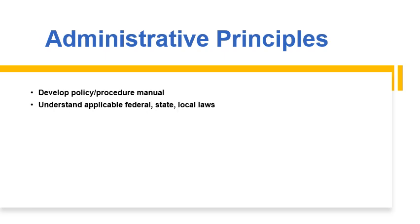Make sure to understand applicable federal, state, and local laws. We've talked about this constantly throughout the first chapter.